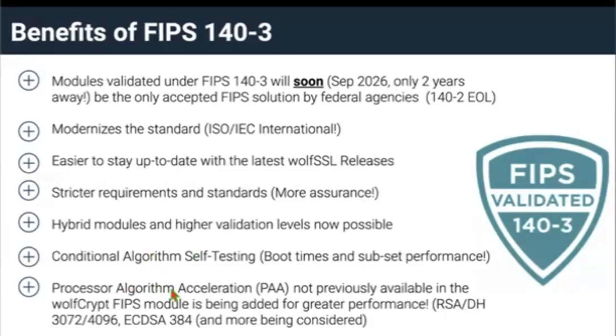And then finally, processor algorithm acceleration. So this started to be really prevalent, especially with Intel AES-NI and the ARM v8 accelerations that have come out in recent years. And we did do a bunch of it under the 140-2 program on our old CERT 3389. But we're seeing a lot of increased demand for this in the 140-3 use cases. And unfortunately, our module was submitted, the initial one was submitted 3 years ago. We then resubmitted it through a pilot program to get the cert we have today. So all the code that's certified is about 3 years old, very stable, highly confident with that code.